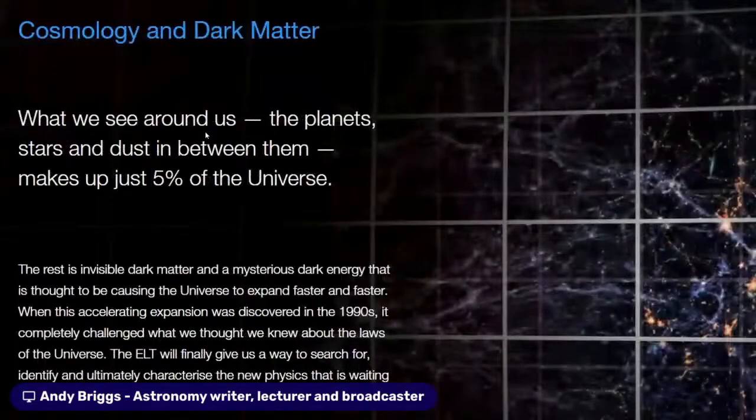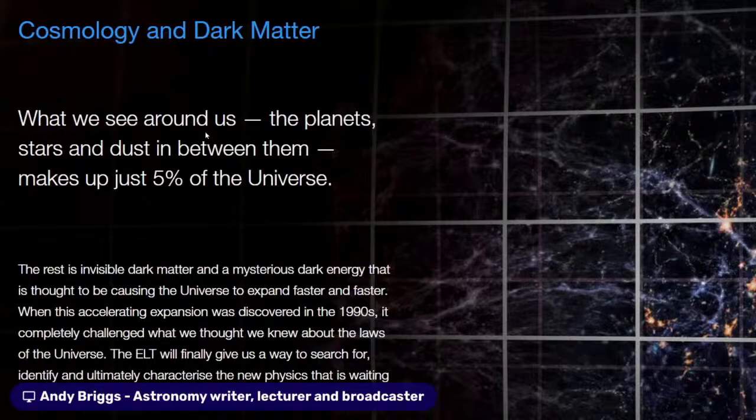Talking of dark matter, the ELT will also be used to find or identify what the dark matter is. I won't say find, because we know exactly where the dark matter is, but we don't know what it is. And as we were saying last week when we were talking about Euclid, the universe is only 5% made up of matter that we can see and measure directly. The rest of it is this so-called dark universe of dark matter and dark energy.